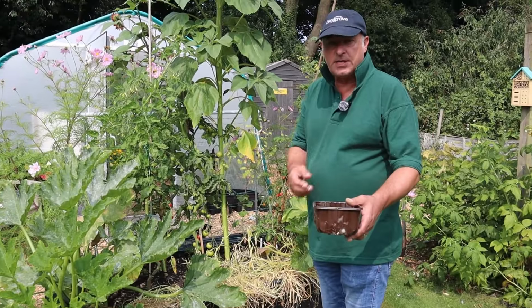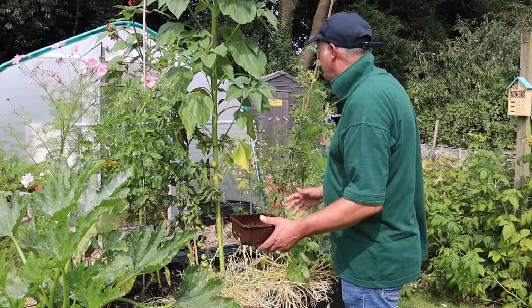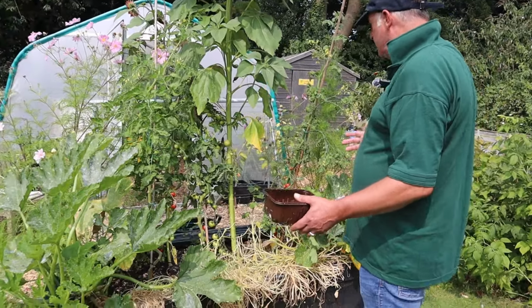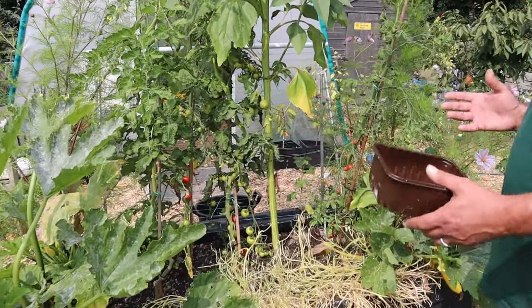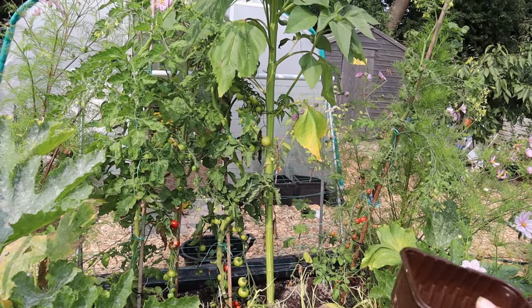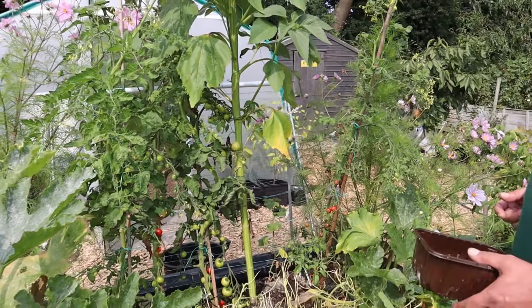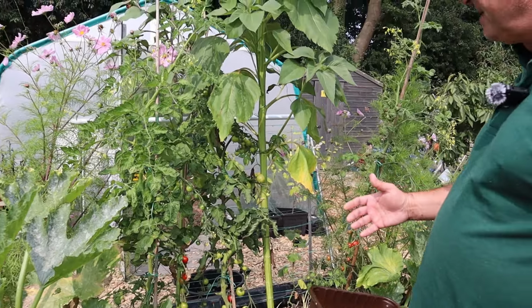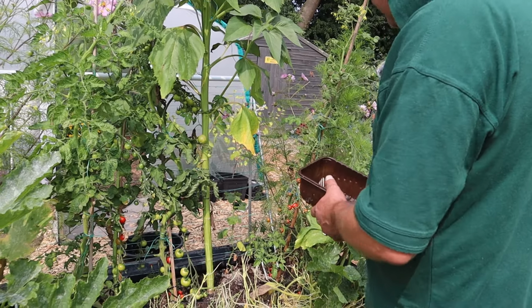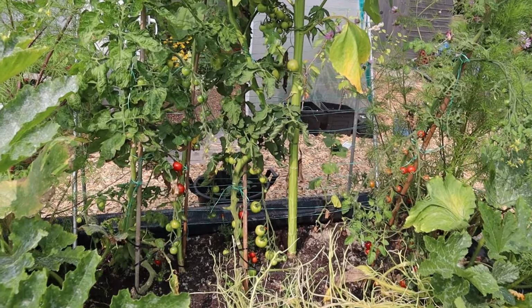Now what I have done is just got a separate container for the outdoor ones, just so that we know what came from outdoors. And on first glance, you can see that, yes, there are tomatoes there. So yes, you can successfully grow tomatoes outside. We had that question earlier on in the year from some viewers that don't have undercover growing structures. But what you can see is that they're much later to develop, and they're smaller, and there's not so many.